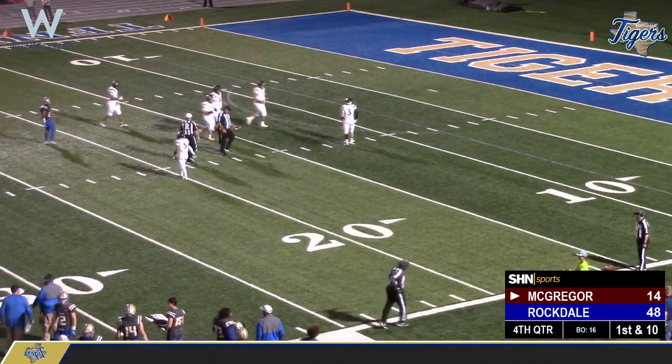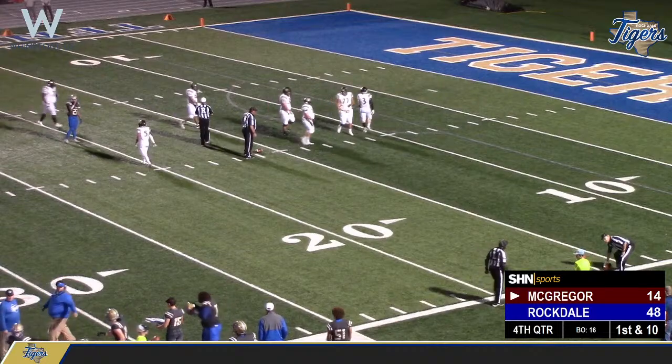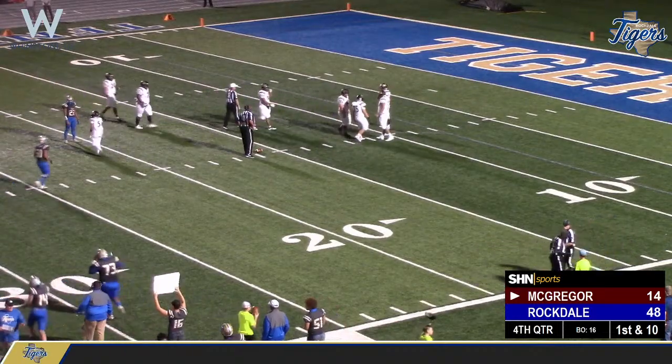So it's 5:25 to go in the game. Rockdale Tigers lead 48-14 over the McGregor Bulldogs.